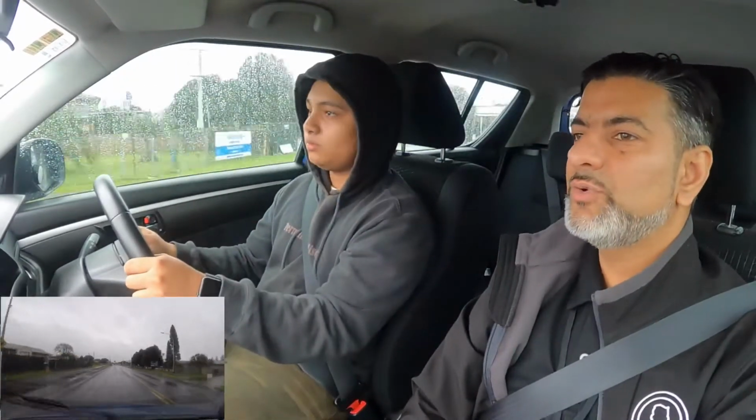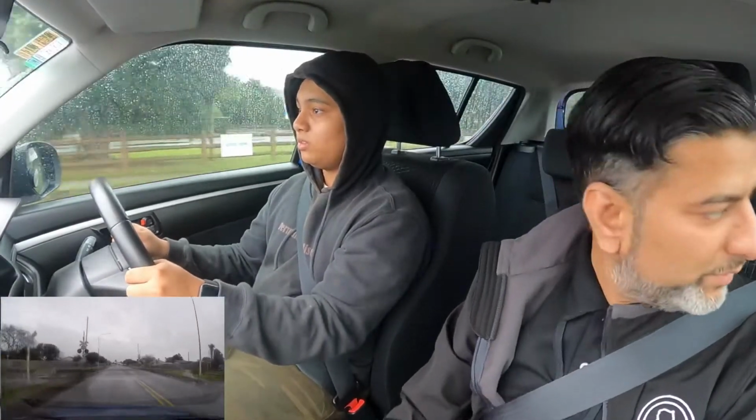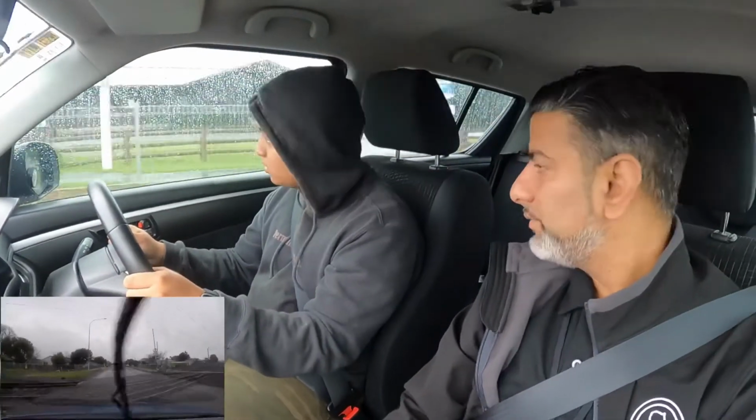Here we go. Quick scan to the right as well. We'll continue going straight ahead, but just glance to the right just to make sure anyone approaching is slowing down. Slow in, check your mirrors, quick scan left, right. Left's clear, right's clear.